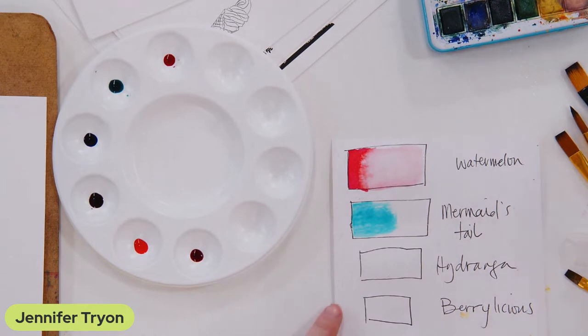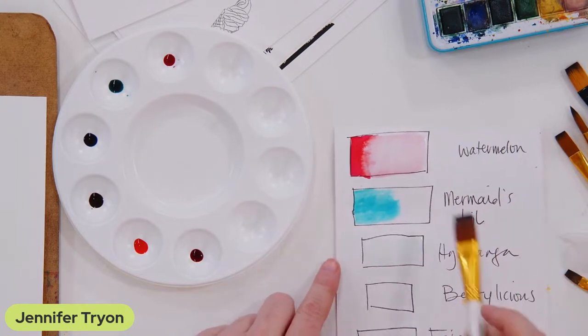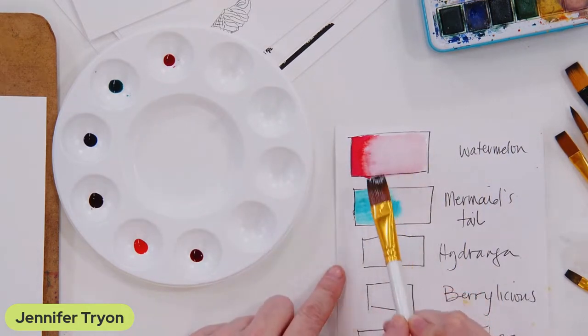Rinse off your brush. Make sure you've got lots of water on the next block, and just let it go. You can see up top here, see how I added water the second time? See how it's pooling back and kind of not giving me that great look?